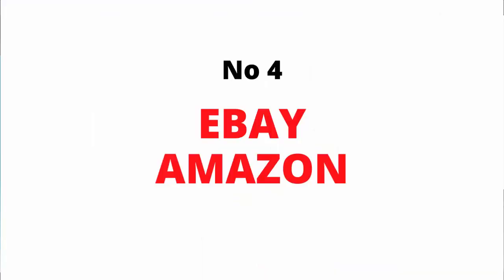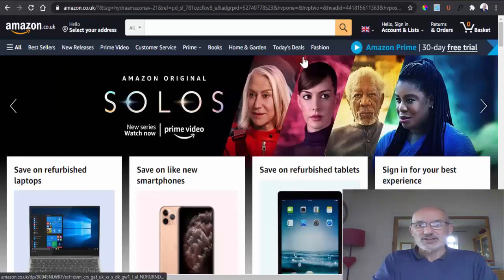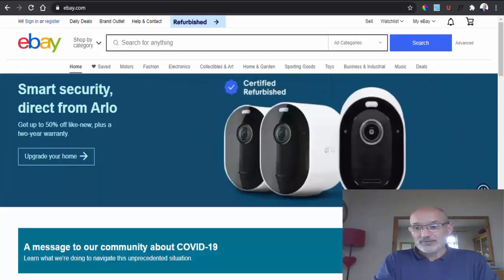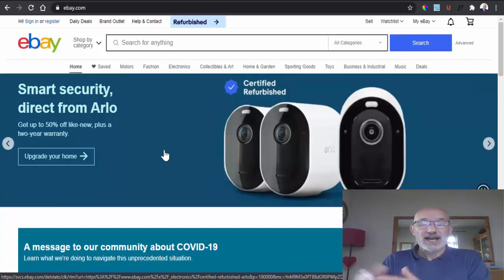So number 4 is obviously selling on eBay or Amazon, or both. Okay, so these are two of the biggest platforms there are on the internet for selling items. And all you need to do, obviously eBay, things like that. So you could sell stuff that's just lying around the house just to get yourself going. Then you could obviously go and look at getting bargains and deals that are around on other websites, and obviously then transfer it and make a profit by selling it for more on eBay or Amazon.